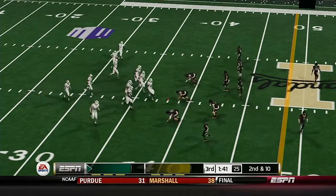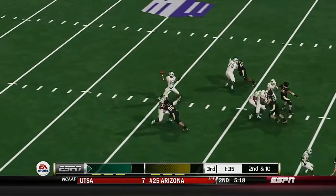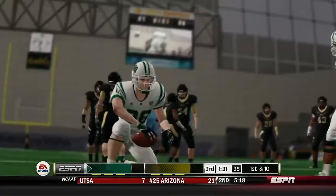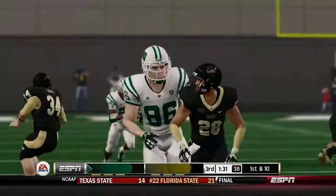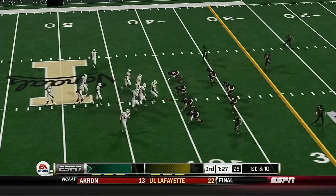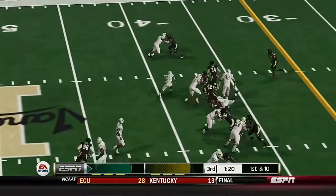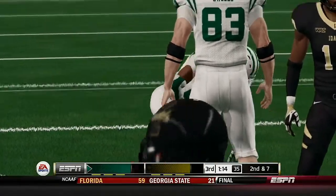From their own 38-yard line, it's second down. Fires out to his receiver. And he's tackled at about the 41. From the 41-yard line, first down. Goal after a decent pickup. That's good for a gain of 4 yards. That'll make it second and 7.